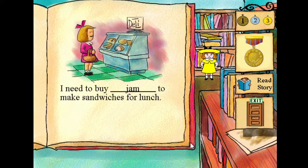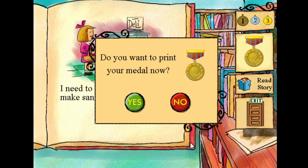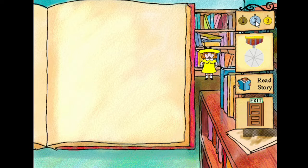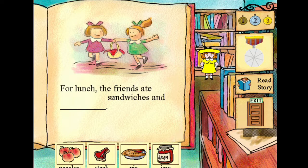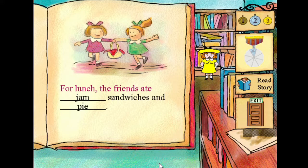You're a star! Here's your medal! Do you want to print your medal now? Level 2. For lunch, the friends ate... sandwiches and... Choose a picture. Jam. Pie. For lunch, the friends ate jam sandwiches and pie.